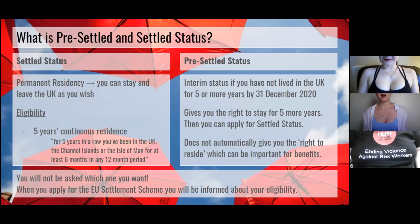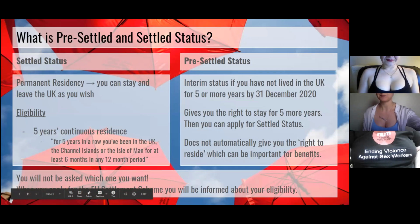So there are, as I've said, two different kinds of status. You do not need to know in the beginning when you apply which one you apply for. You just apply to the EU settlement scheme. You can do that on the government website. Most of it is online, so you can just fill out all the forms online, and then they will let you know if you are entitled to pre-settled status or to settled status.